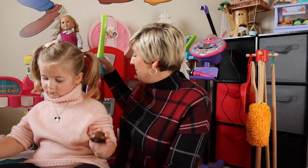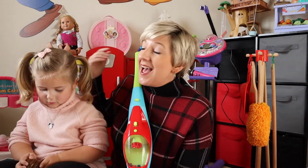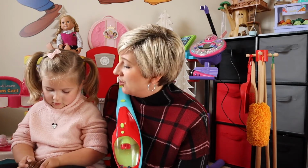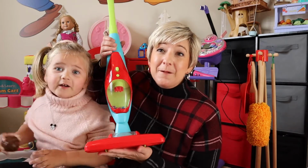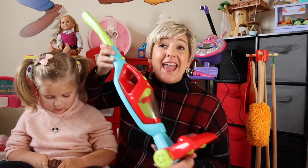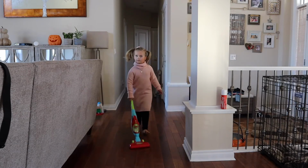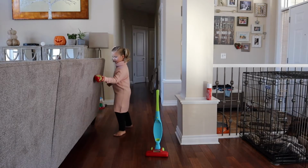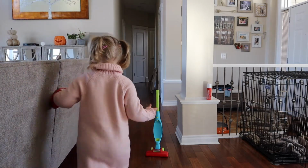But this year, for Ava's birthday, all she wanted was a vacuum. And she asked her babcia, which is grandmother in Polish, for a vacuum cleaner. And her babcia was very confused why. Yeah, this little vacuum cleaner has been an absolute hit in our house. This is from, let me just double check, yeah, this is from Toys R Us. It's the Just Like Home brand, and this is $22.17 on sale. So go grab it now.